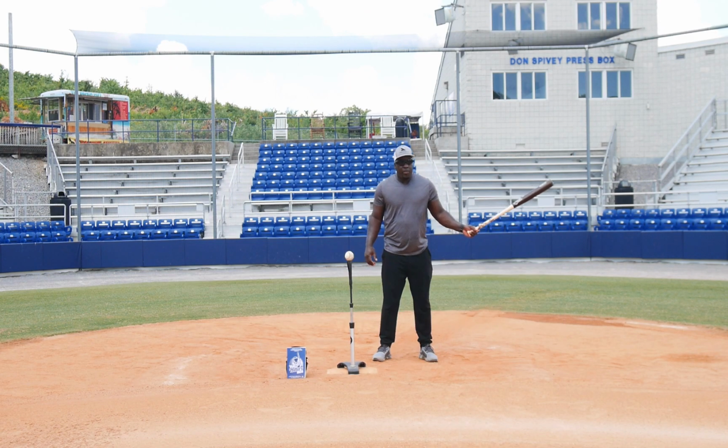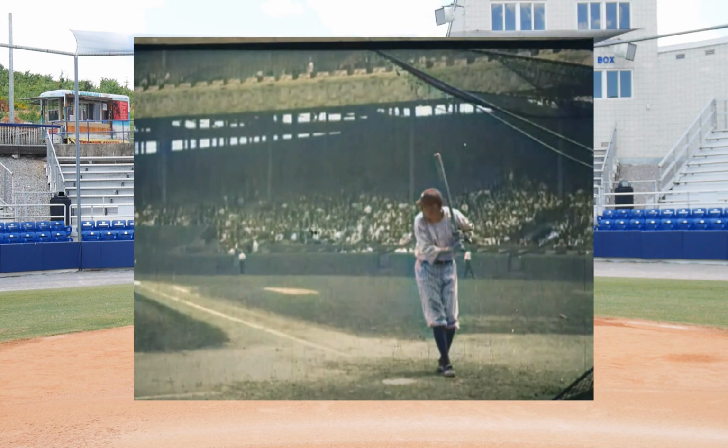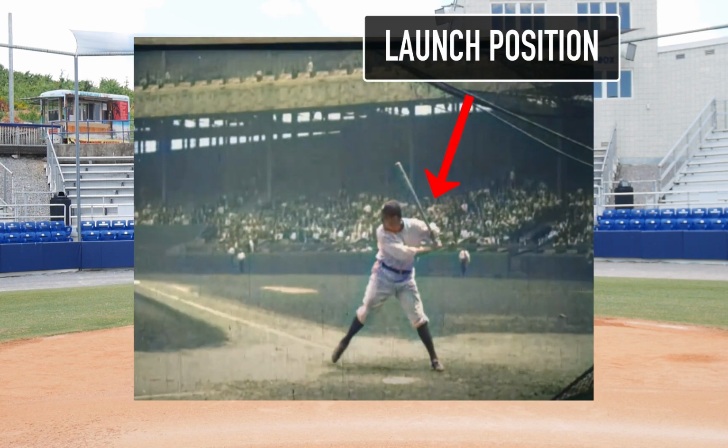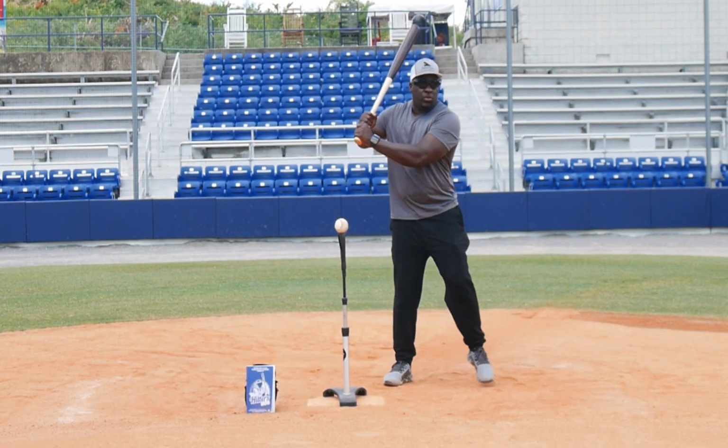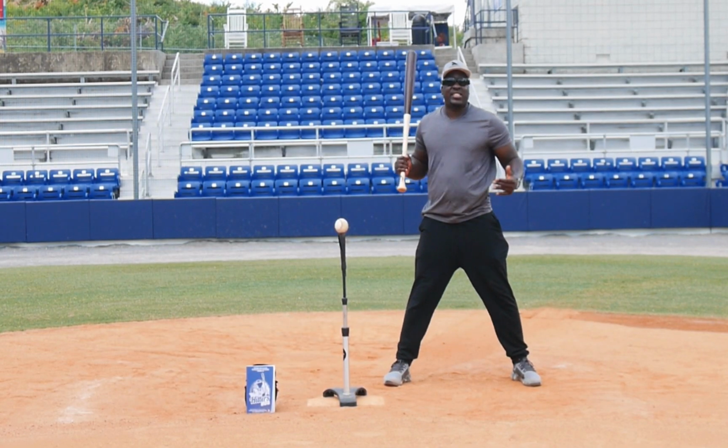You'll see it with all players, from players in the Hall of Fame back to the 1920s or 1900s, all the way to now. We all get into this position. Now, there's going to be exceptions to the rule.